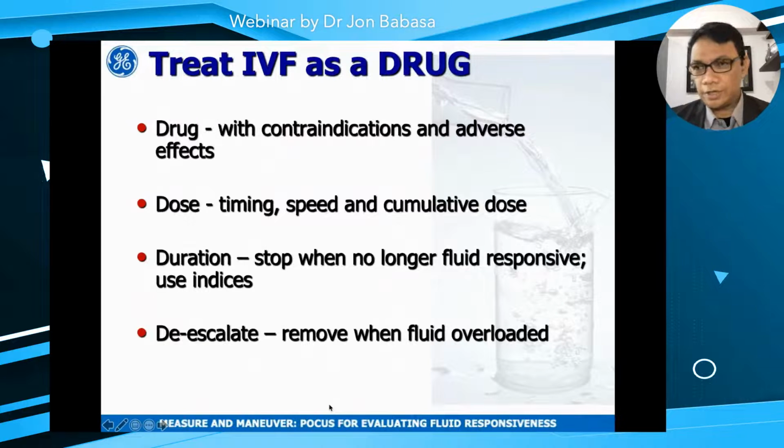So before we go into this lecture, we must keep in our minds this particular concept that the IV fluid should be treated as a drug. It is a drug with contraindications and adverse effects. It has dosing with regards to timing, speed, and the cumulative dose when you're giving fluids.